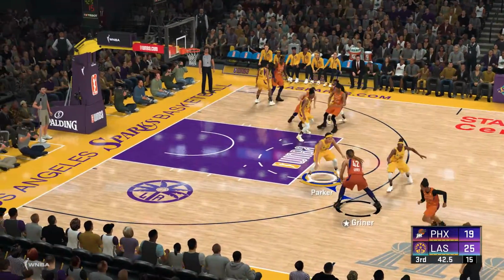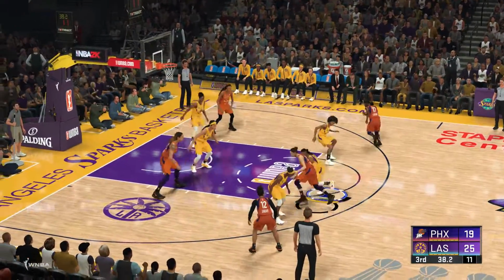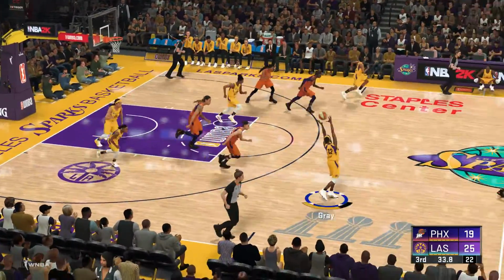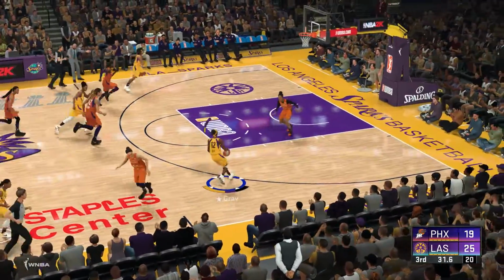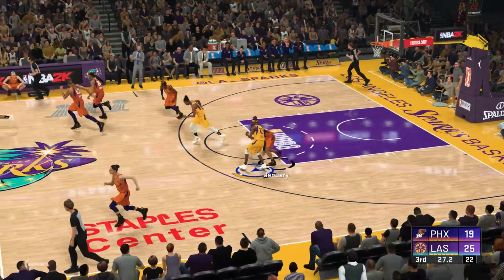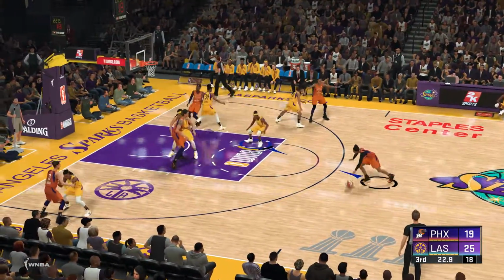Now here's Griner. Up top to Rossi. Griner, Parker defending. Fought hard from start to finish on that play. Defended the shot and got the board. And it's Gray missing. Boy, that shot had no chance of going in.